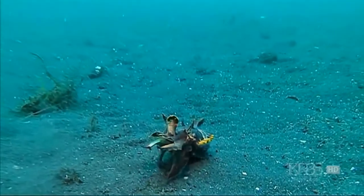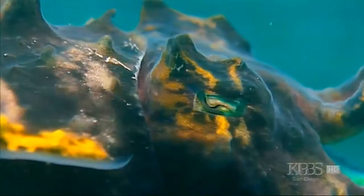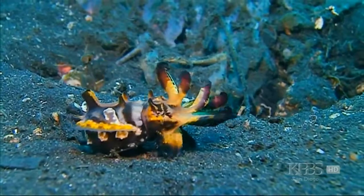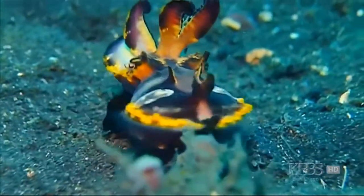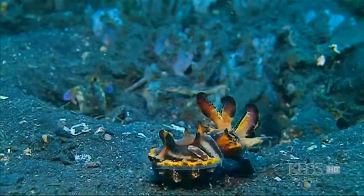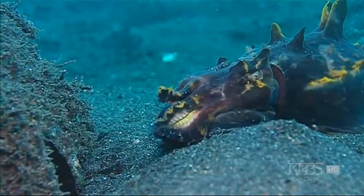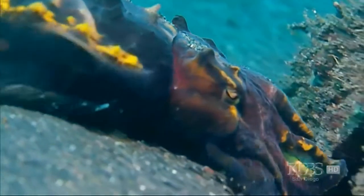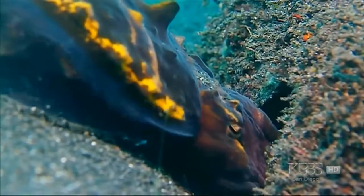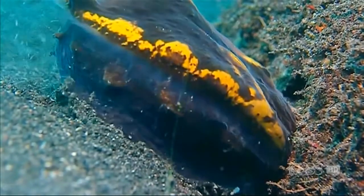But not all the shrimps here are so easily dealt with. A peacock mantis shrimp. This shrimp could deal a deadly blow with its two front raptorial appendages, and the cuttlefish uses an alarming display to scare it off. It is able to use its strobes for attack as well as defense. There are other, far larger cephalopods which use it for something else entirely.